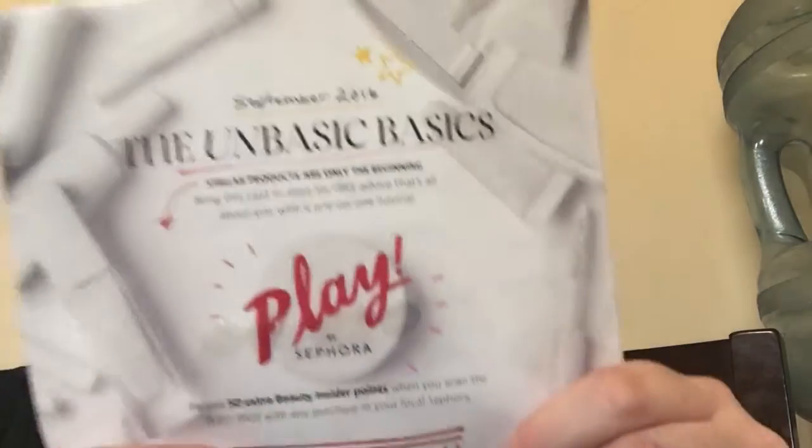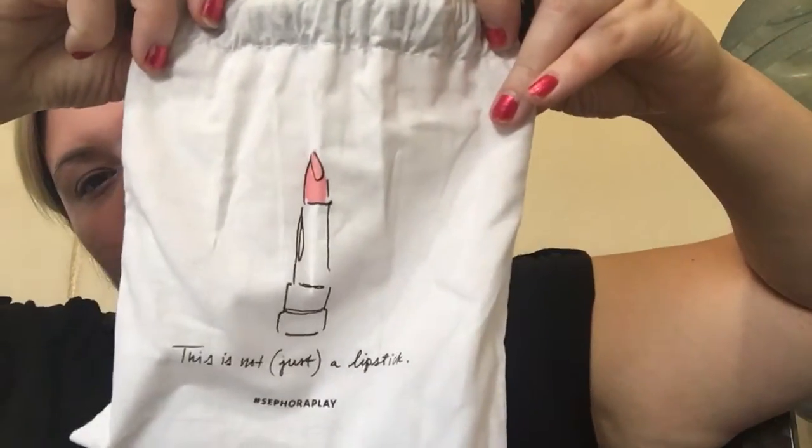Yeah. But look what I got. Play. I already took off the card thing. I already opened it. I'm nosy like that. I like to do that. The theme of this box for September is the Unbasic Basics. Dun dun dun. Whatever. And I came with this bag. I got so many of these dang bags, I don't know what to do with them now. I need to just give them away.